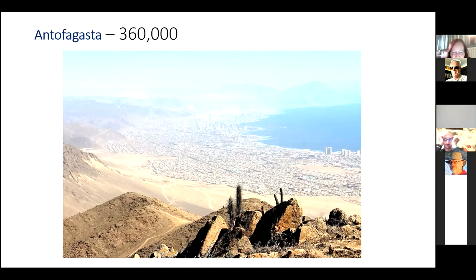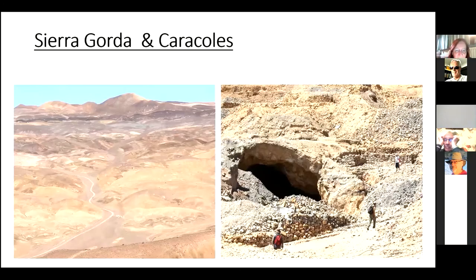So from there, we'll move inland, northeast, and we come to the Sierra Gorda and Caracoles district. As I mentioned, Caracoles was the initiator of the dispute over it that brought on the Pacific War. Lovely scenery there, not much green to be seen. Very desert conditions. The Sierra Gorda has a new mining deposit that has actually come on stream. It's called the Sierra Gorda mine, which is Japanese and Polish investment. So that's quite an interesting one.